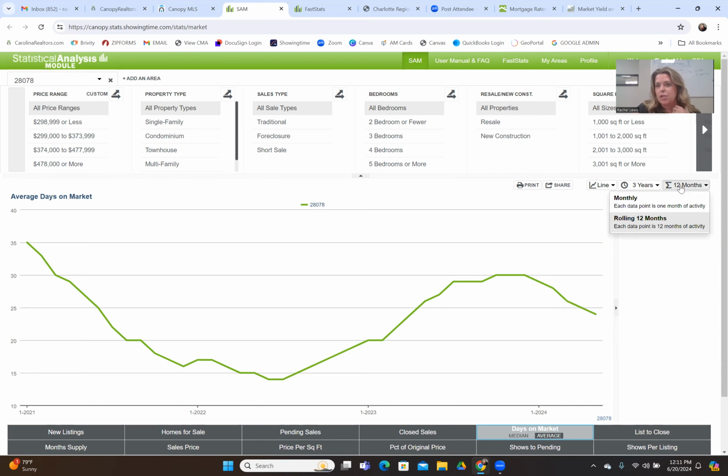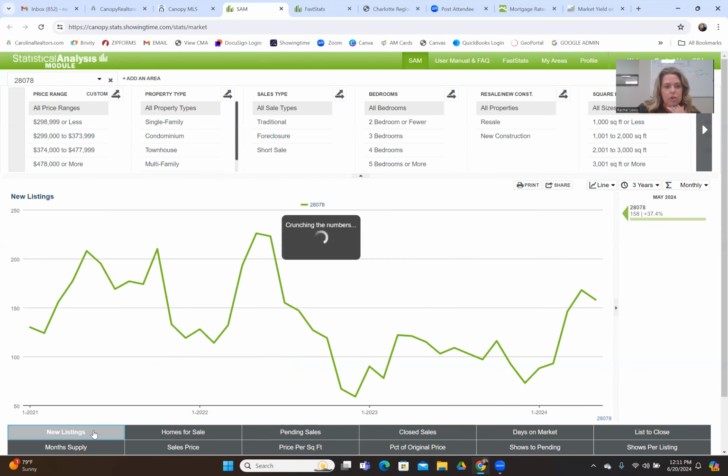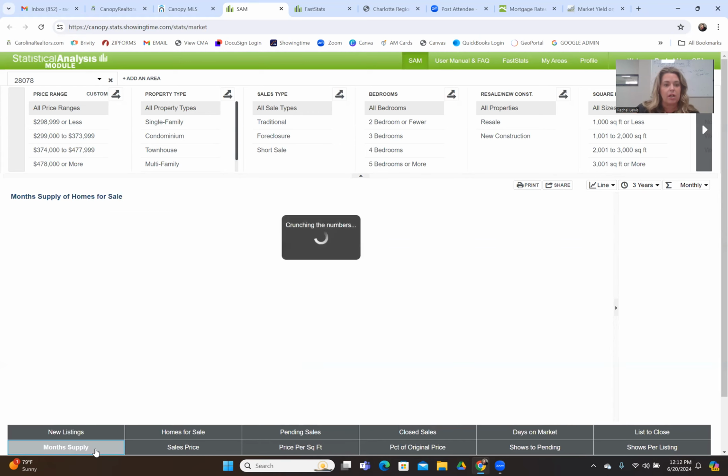Now I'm going to switch to the monthly data here. I'm going to look at new listings. In the month of May, in all of Huntersville, we had 158 new listings come on the market, and that's down 10 from April. So hopefully that'll pop back up when the June numbers come out. For our team, we're definitely listing fewer houses this month than we did in May and April. So we'll see if that trend follows suit.